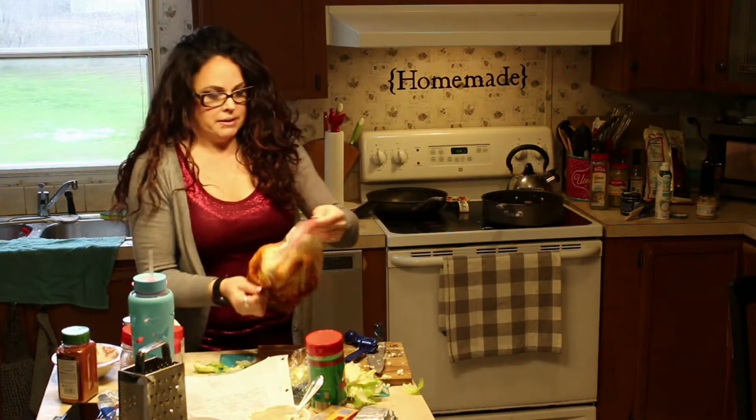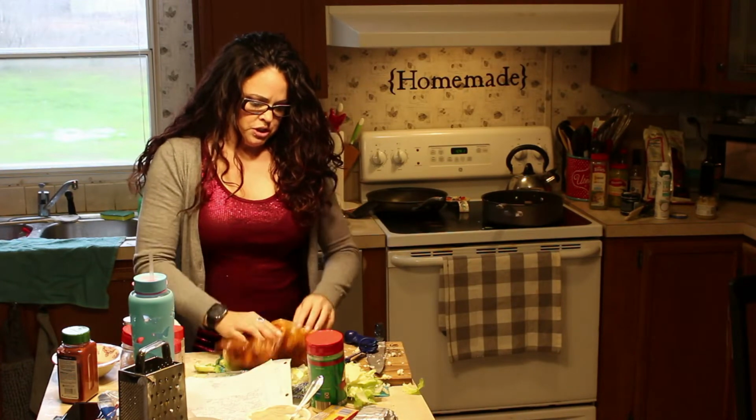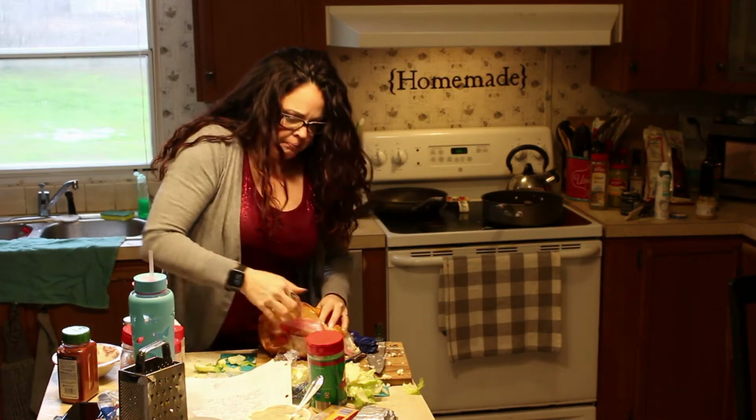Okay, I have 9 minutes left. I think I'm going to make it. All right, so here are the chicken legs. Basically, I'm just trying to squish them and get the ones on the bottom to move to the top, and the ones on the top to move to the bottom.